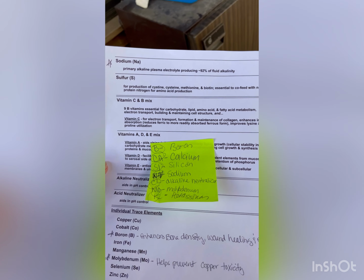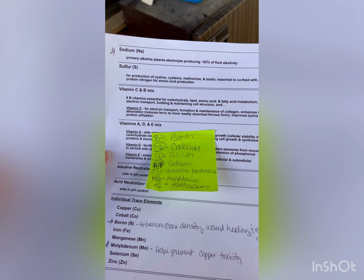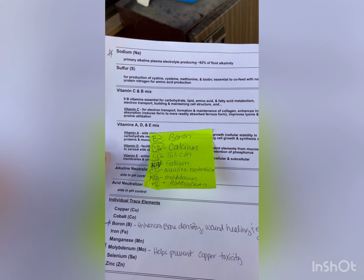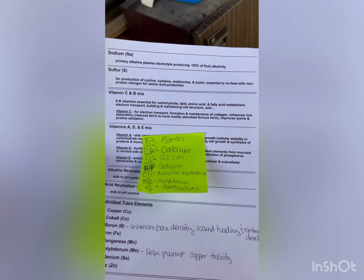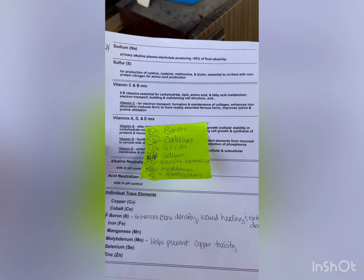And then, last but not least, the sodium. The sodium is just another thing that they need every day. It just helps them just like it does us. Same kind of thing. So I don't see anything that's really, really bad. A lot of these things are just things that they naturally need.